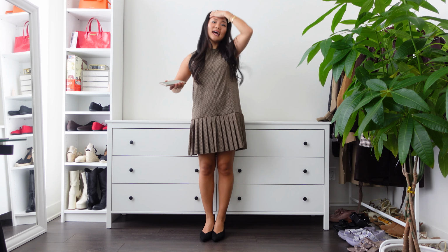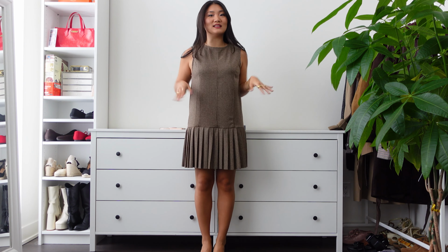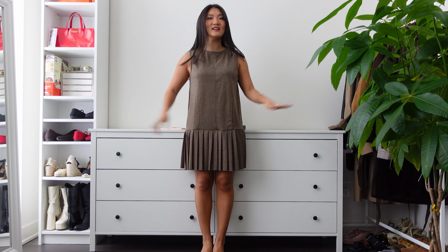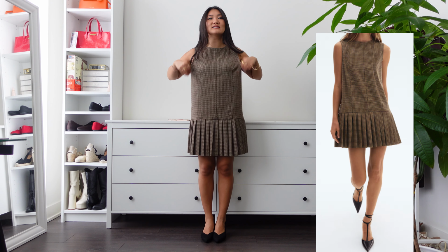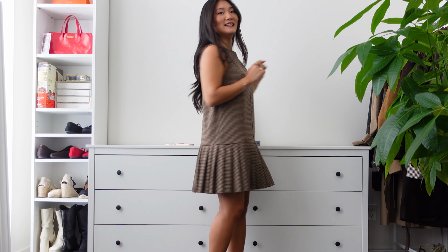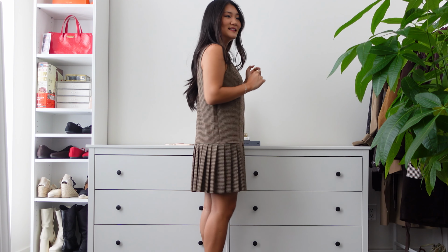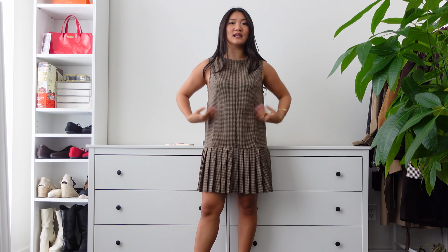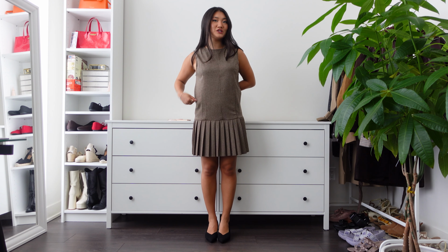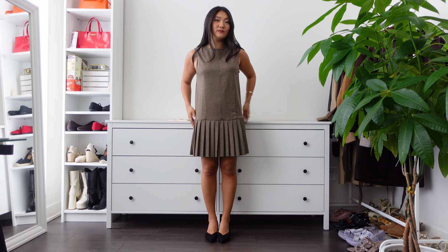In terms of sizing, for reference again, I'm 5'2", right? So the length is much longer than how the model is wearing. I wouldn't necessarily size down because, oh, maybe actually. If you're petite ladies, you might want to size down if you want a little bit shorter length and a more fitted fit. It does have elastane, it's a little bit stretchy, so I feel like it's still going to be forgiving.